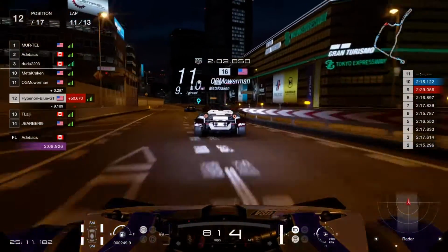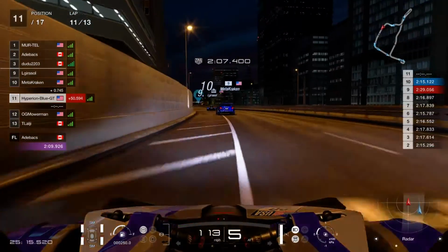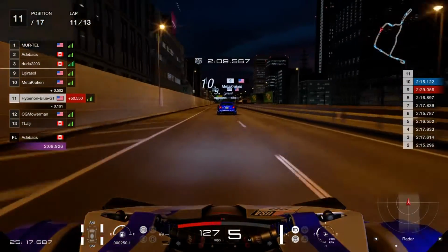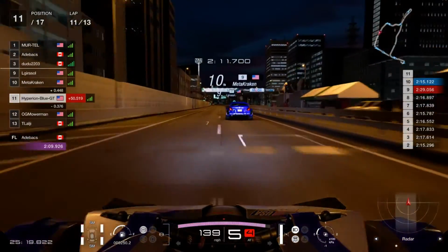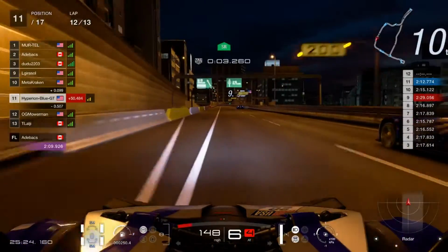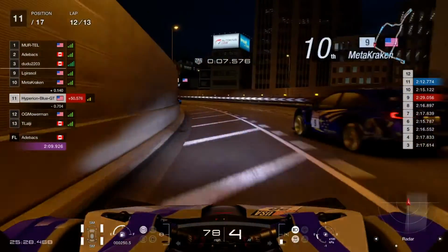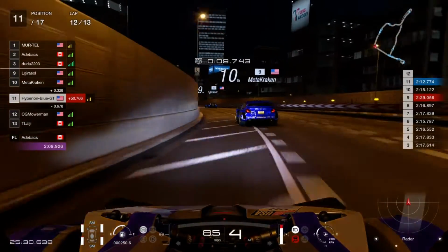Keeping together also means having a group that might be able to stay strong and keep it up. Now going in on the overtake onto 12th place, and now moving on to 11th, and I'm going in to overtake onto Metakraken, taking nice, good, smooth turns, and Metakraken takes the opening spot.